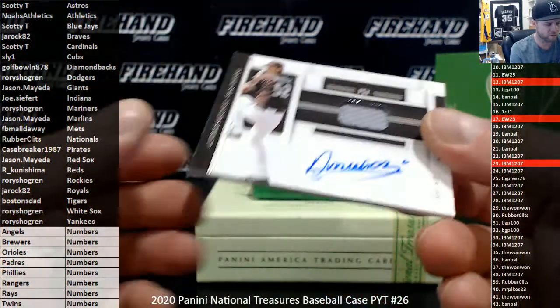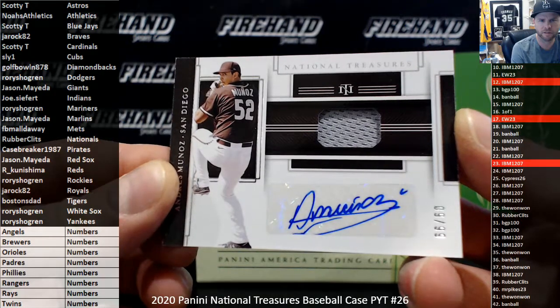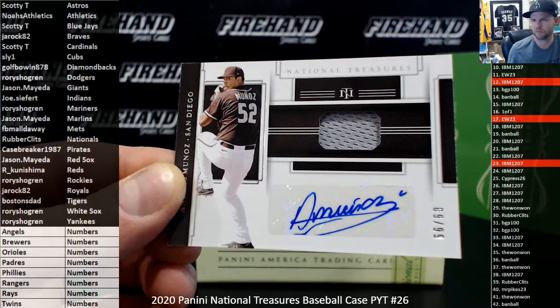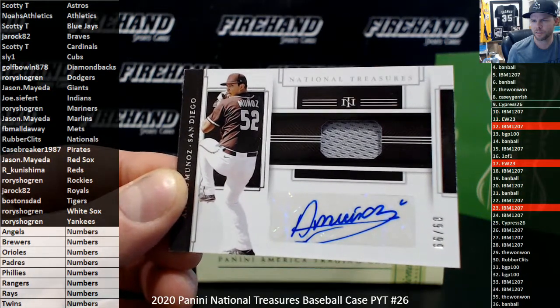Andres Munoz for the Padres, 9 of 99. Autographed jersey. That is going to be random numbers, number 9. Whoops. Cypress 26.